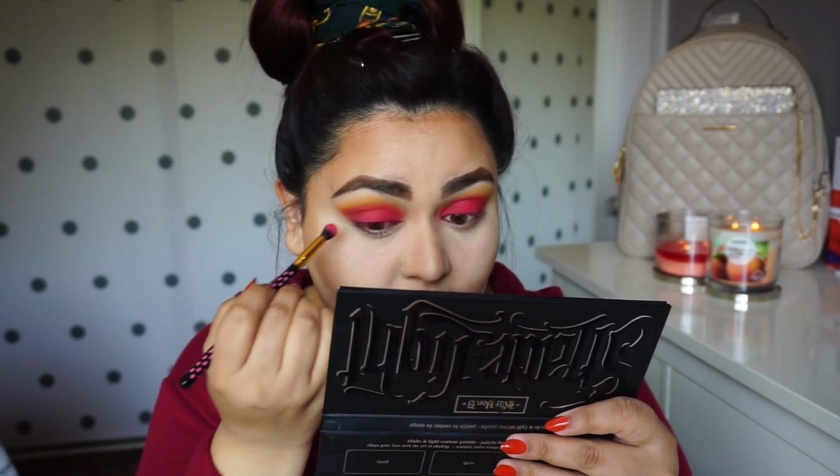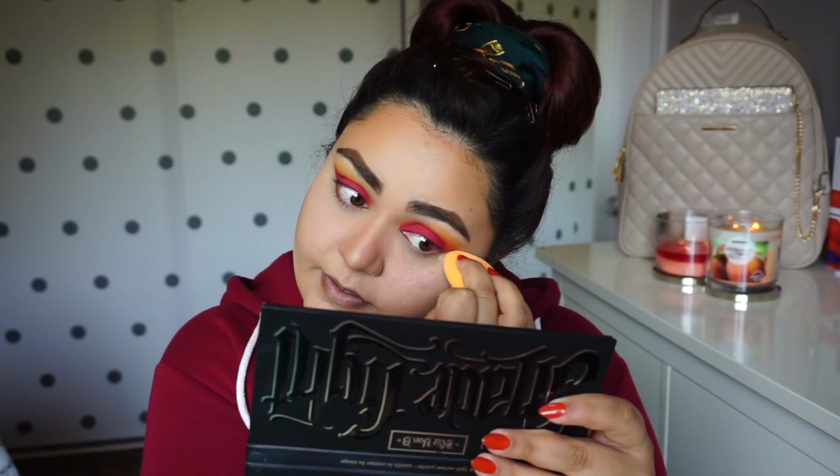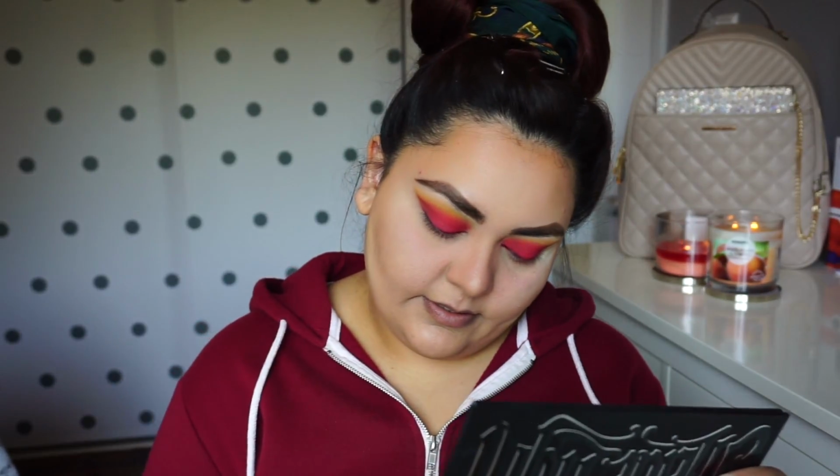I'm going to dust away the baking, and I'm going to take a little bit of my Laura Mercier translucent powder again on a little sponge here, and I just need to apply it right here because it got a little too messy for me. This really would have been a good time to use the tape method, but I didn't do that.